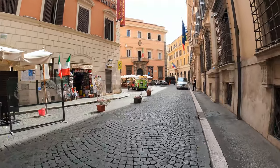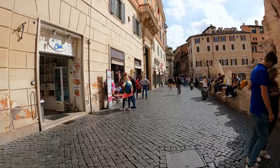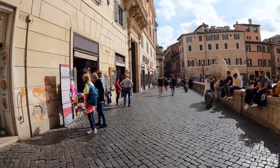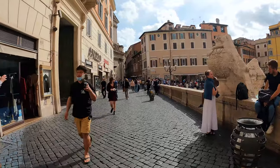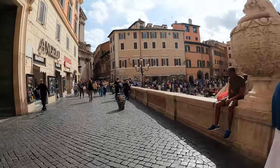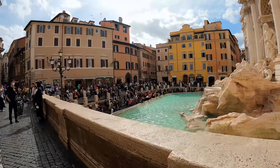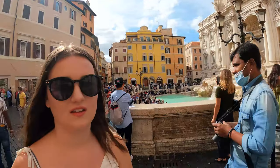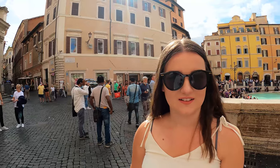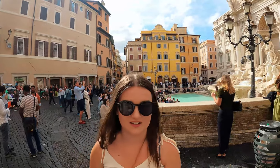And now I'm trying to find Trevi Fountain. Is that right, Trevi Fountain? I can hear it somewhere. Ah, found it. Of course we are, because look at how busy it is. Oh wow. Oh yes, look at all them. This is a pickpocket's dream here. You've just seen how busy it is down there. Everyone distracted taking photos.